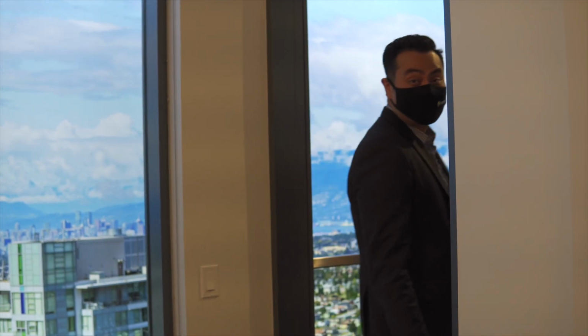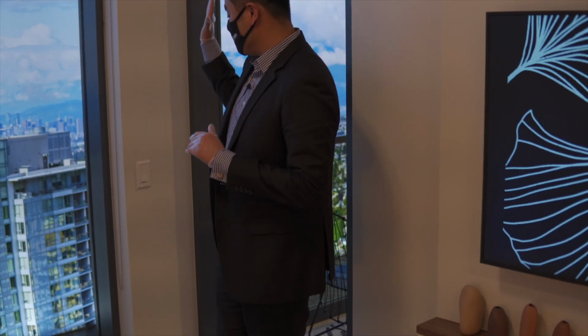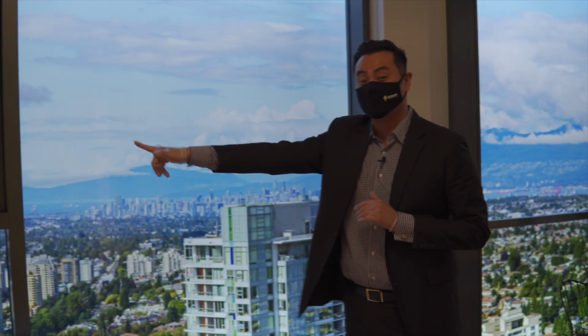This is not a step out. This is same level. This comes in very handy. And then another thing worth mentioning is notice that this is not floor to ceiling windows all throughout.